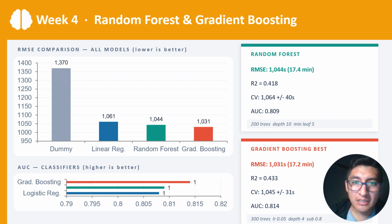Taking these numbers, the difference between these models is very small, meaning that the features are doing most of the work. The algorithm choice matters less than having good predictors. So this was it for this week.